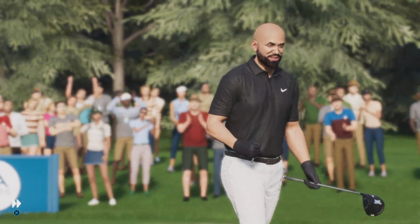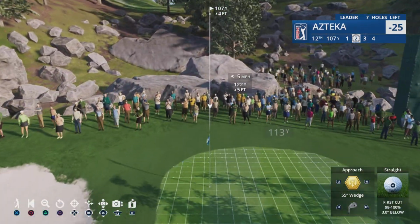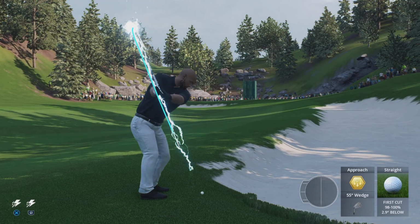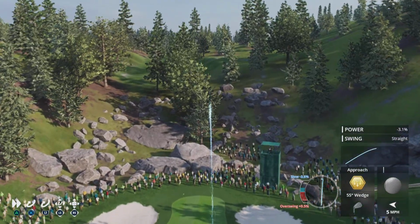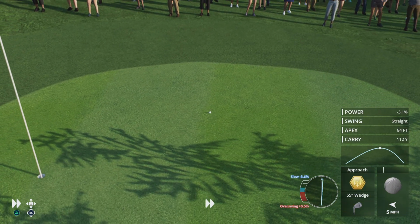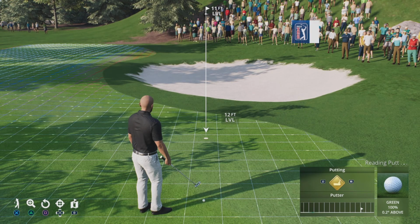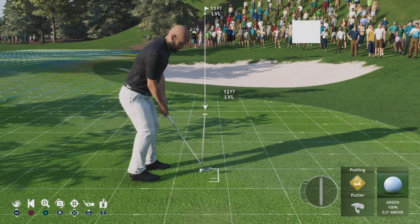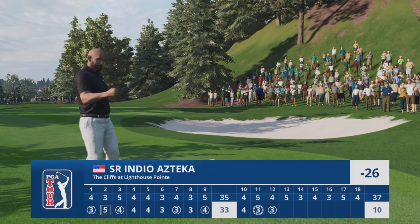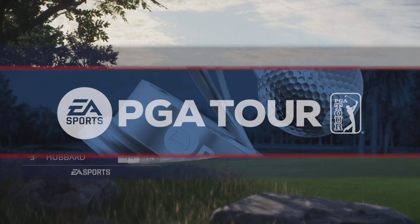Smoked that drive. A little unlucky, actually, to get into the first cut. It's now his second from just off the fairway. No, it's a decent-sized green. It's not bad, just a little past the hole. 11 feet away. Oh, the pace perfect on that one. It's in for birdie. And with that, his score moves to 26 under par.